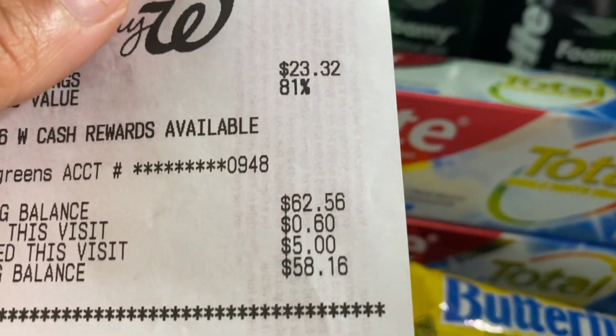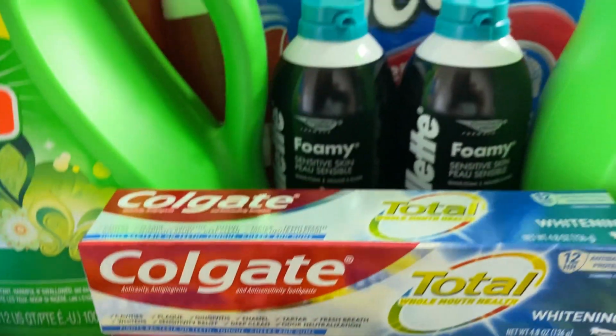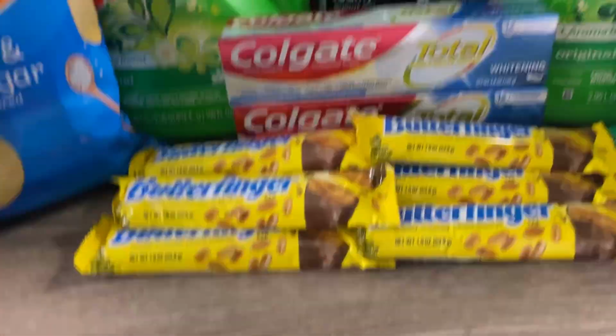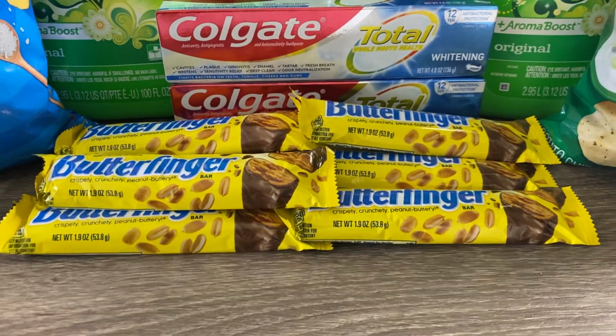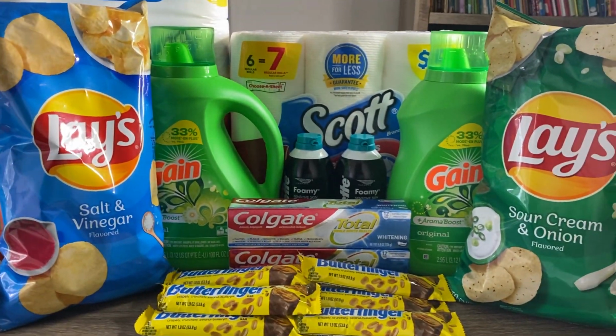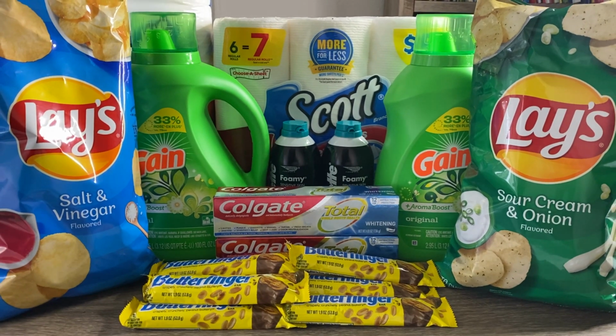And then the only thing I got back was 60 cents plus my $4 registry reward for the Gillette Foam and my $5 that I got back from Checkout 51 for purchasing the Butterfinger. So this is what I got for my second round at Walgreens, you guys.